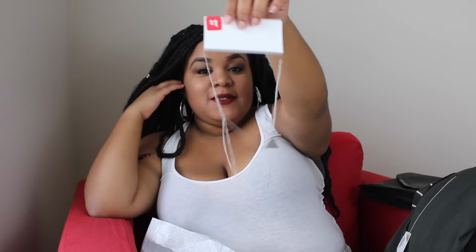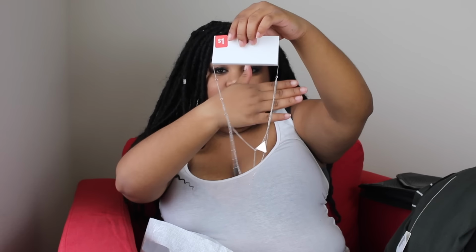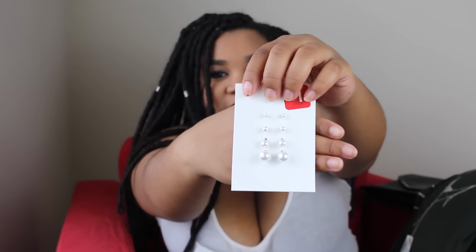Then I got this little short one from H&M as well. It's $1 and it's normally $6. So yes, as you guys can see, I hope you guys can see it. It's normally $6, and then I actually picked up a couple just to give away for gifts. So that's a gift idea. And then I also picked up these pearls, which are also in the video that you guys watched. Just a whole bunch of different size pearls. It's normally $4. Got it for $1.